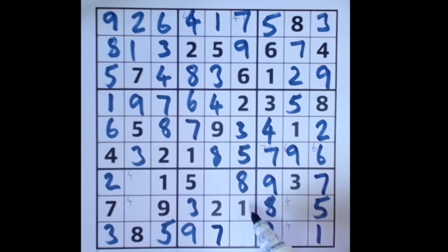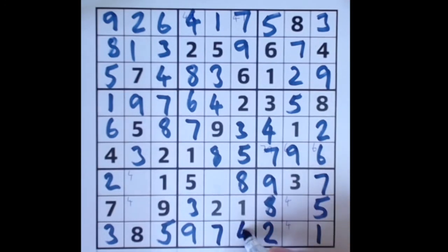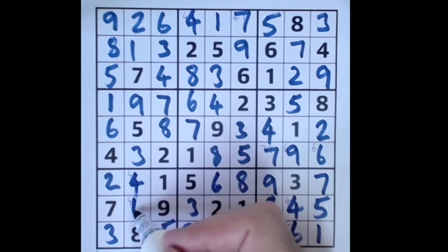There's one number missing here. So 1, 2, 3. It's 4. So 4 can go here. That has to be a 4. That's a 6. That's a 6. That's a 4 and 6 to finish up with.